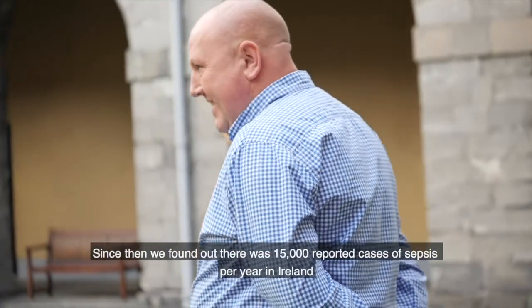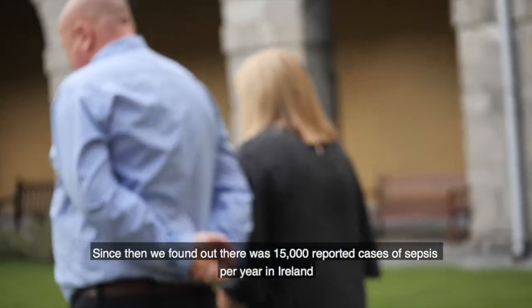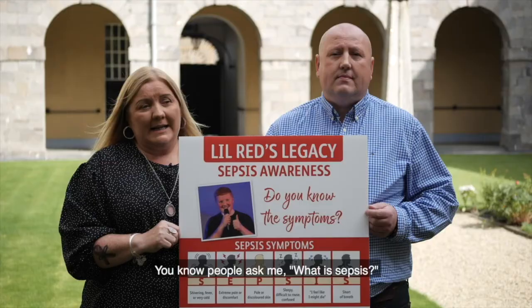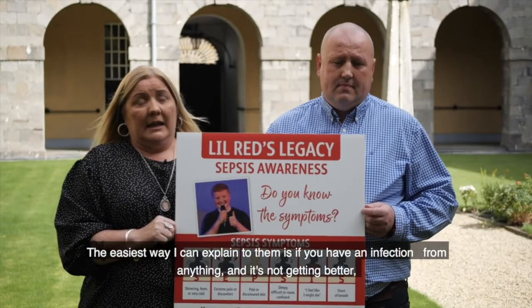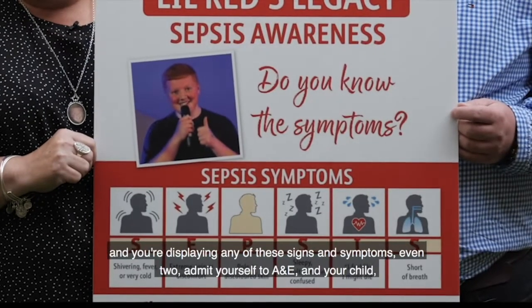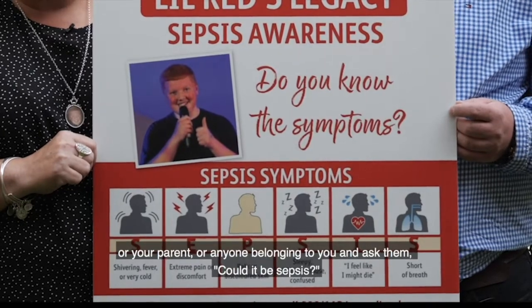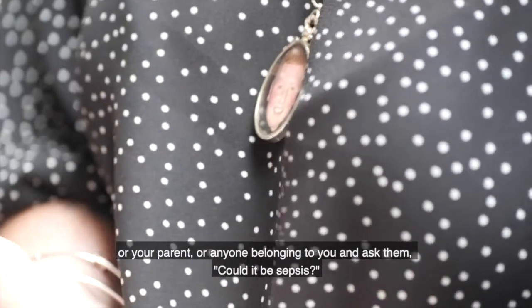Since then we found out that there's 15,000 reported cases of sepsis per year in Ireland, leading to 3,000 deaths per year. People ask me what is sepsis, and the easiest way I can explain to them is if you have an infection from anything and it's not getting better and you're displaying any of these signs and symptoms, even two, admit yourself to A&E and your child or your parent or anyone belonging to you and ask them, could it be sepsis?